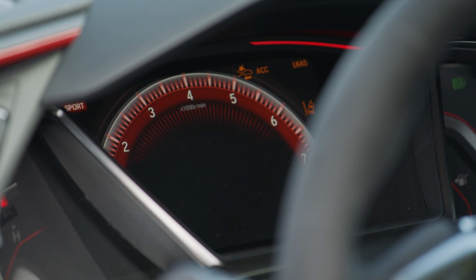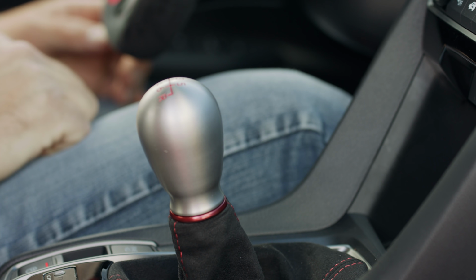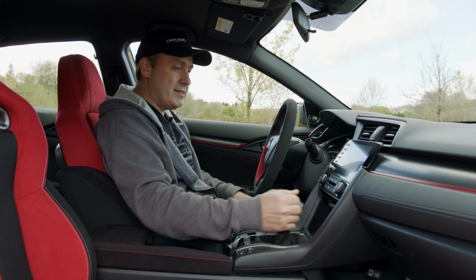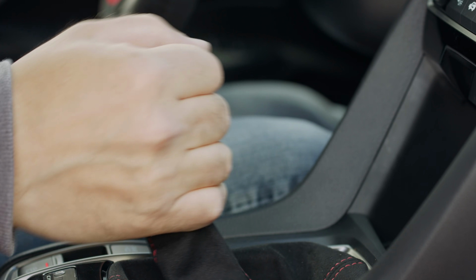Of course, this has a 6-speed manual transmission because Honda knows what you want to do while you're at the track day. And, oh, that is one of the best feelings, if not the best feeling manual transmission on the planet.